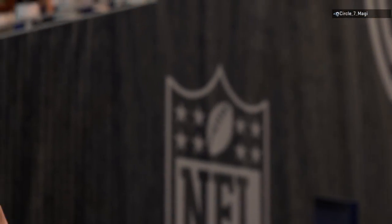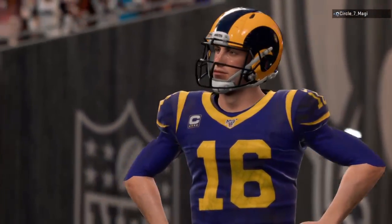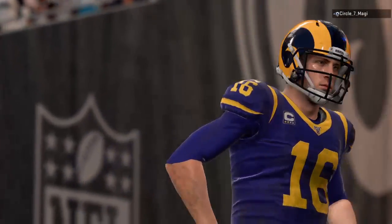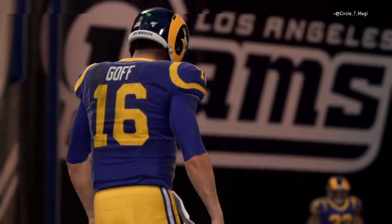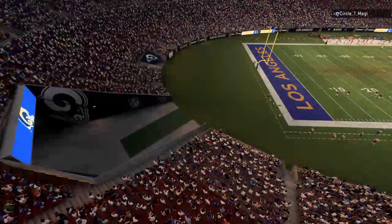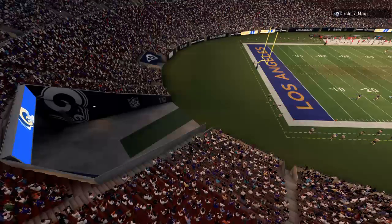So for Tampa Bay, they're on a nice early roll as they move to 3-1 with a win here. And they'll get another road test next week as they have to go to New Orleans to take on the Saints. Meanwhile, for the Rams, they'll sink now to 0-4. And they'll be on the road next week as they get a date with the Seahawks in Seattle.